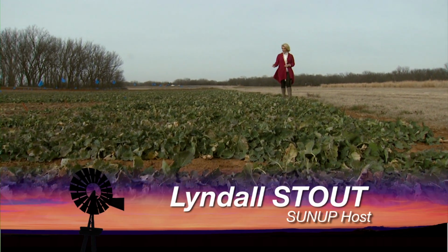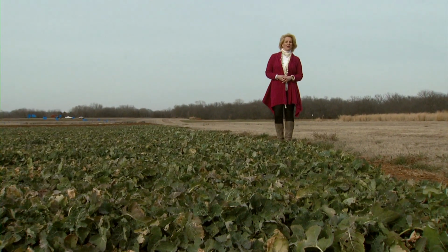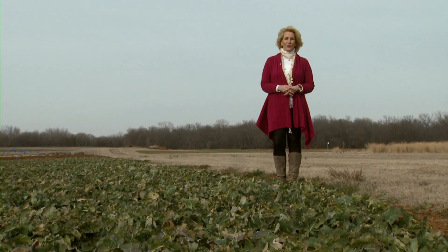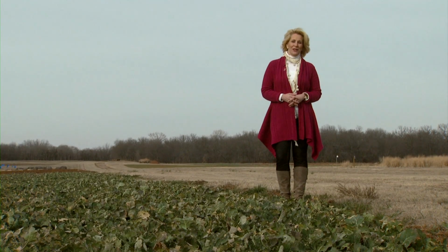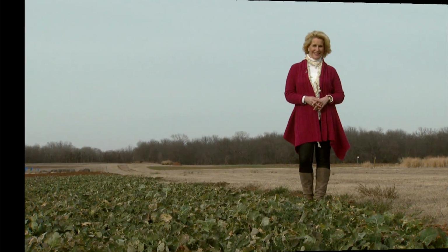I'm Lyndall Stout. This canola field gives us a pretty good idea of how Oklahoma's crop is shaping up as we round out the first month of the new year. So this week, a few tips for producers before we head back into the growing season.